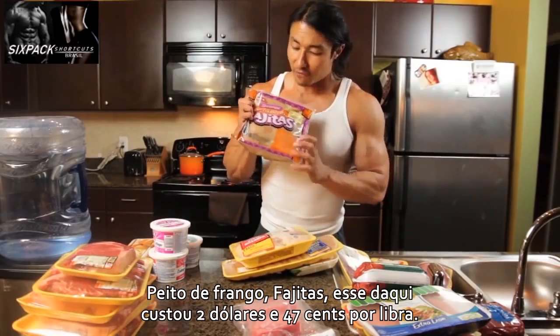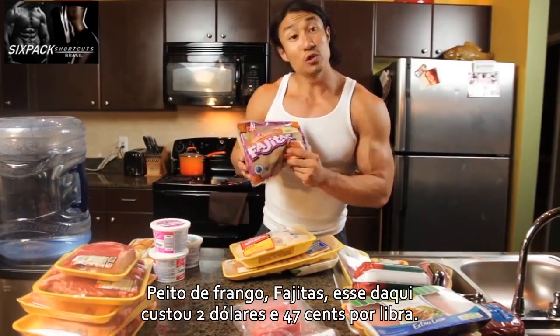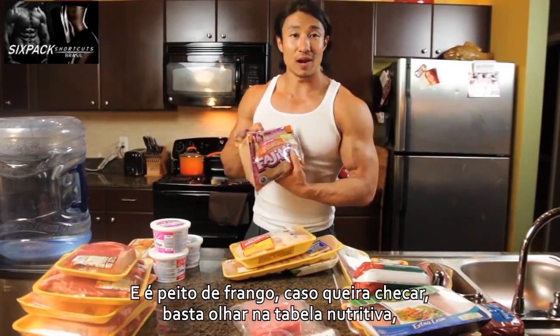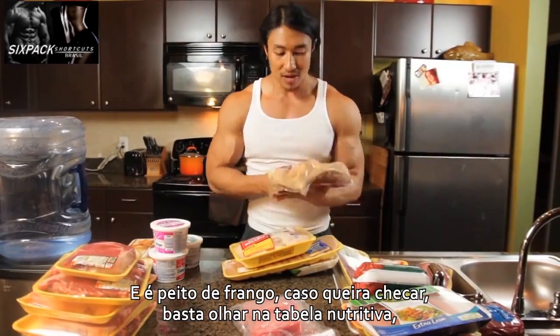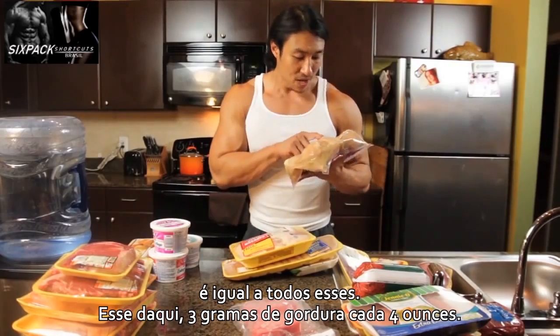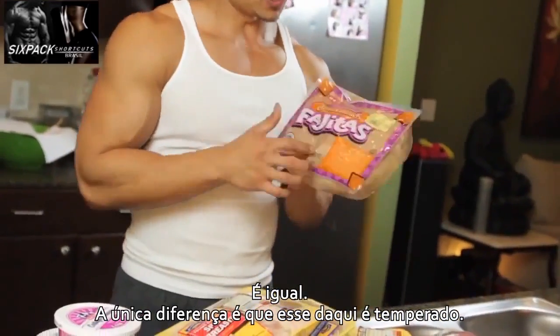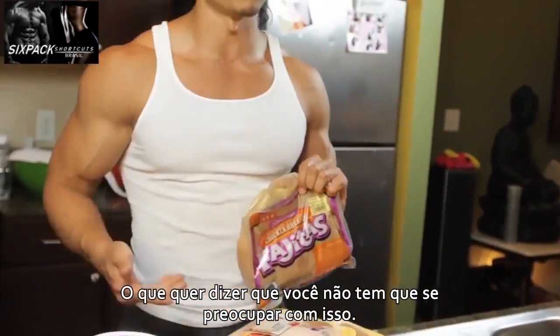Chicken breast right here, fajita meat. This right here costs $2.47 a pound. And it's chicken breasts, right? And just so you can check, if you look at the nutrition label, it's the same as all of these. This one, 3 grams of fat per 4 ounces, okay? So it's really the same. The only difference though is this one is seasoned. That means you don't gotta worry about seasoning.